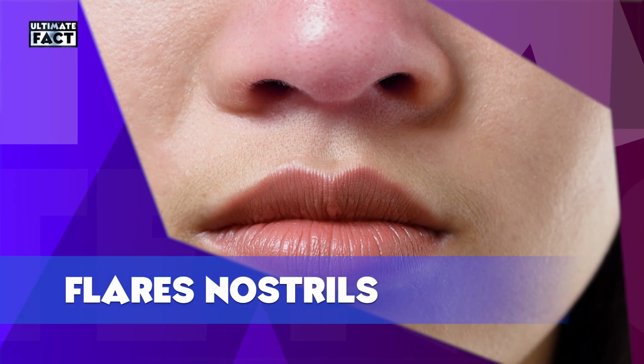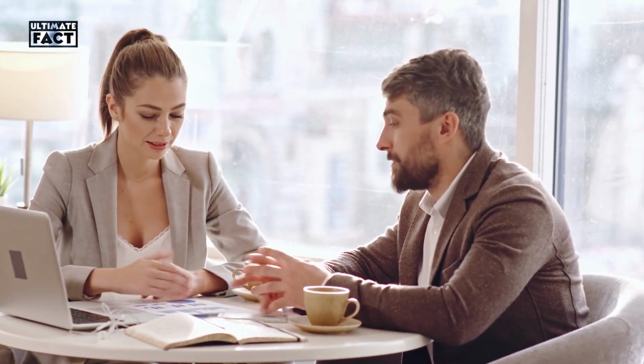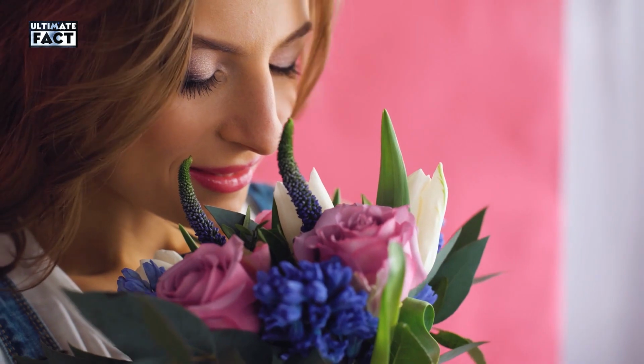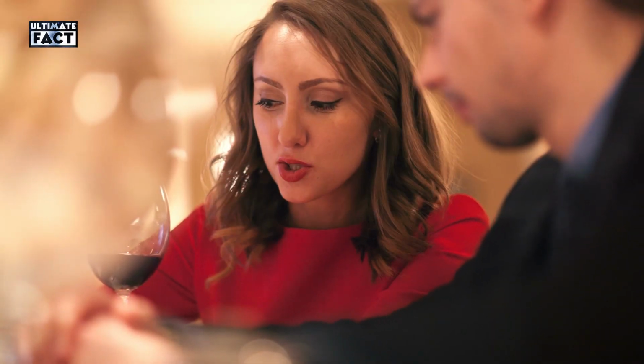Flared nostrils. Have you ever been talking to someone and suddenly noticed their nostrils widen? If so, then you probably checked to see if there were any strange odors in the air. But perhaps you couldn't manage to get a whiff of anything smelly. There's another possible reason for your conversation partner's sudden nostril flaring, one that has nothing to do with funky smells. Nostril flaring is yet another indicator of increased brain activity, which is itself an indicator of lying. Beware of large nostrils, for they may signal the presence of a liar.